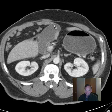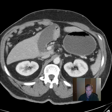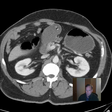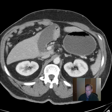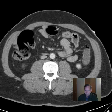Gallbladder appears mildly prominent, but it doesn't measure 10 centimeters, so this may be a reflection of the fact that the patient may not be eating much. When we eat, the gallbladder contracts, particularly when there is fatty material in the food that we're eating. So it may be that because this patient is sick, they are just not eating, and the gallbladder therefore is not contracting.